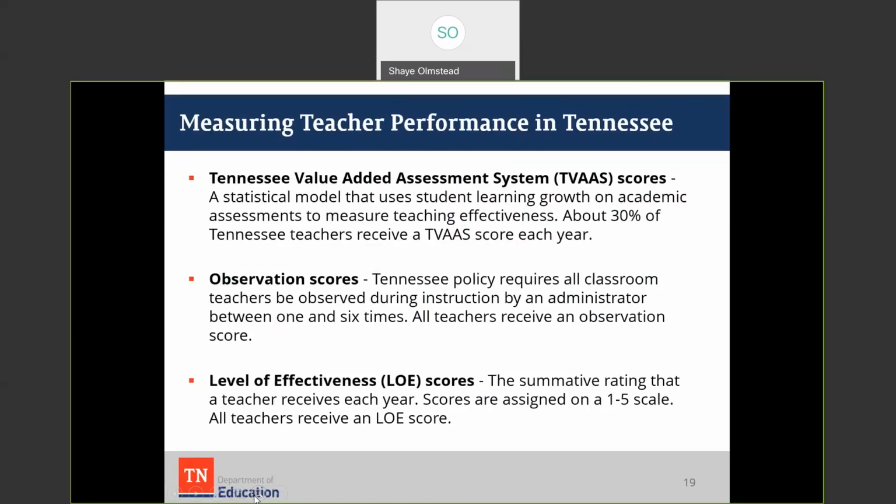And then in addition, every year, all teachers in Tennessee receive various different observation scores, and that's just the score that they receive when an administrator comes in and observes their teaching. All teachers receive an observation score. And then finally, we take those 2 different measures, TVAAS if they have it, and an observation score, and we use that along with another measure to assign every single teacher in the state an overall level of effectiveness score, and that is assigned on a 1 to 5 scale.